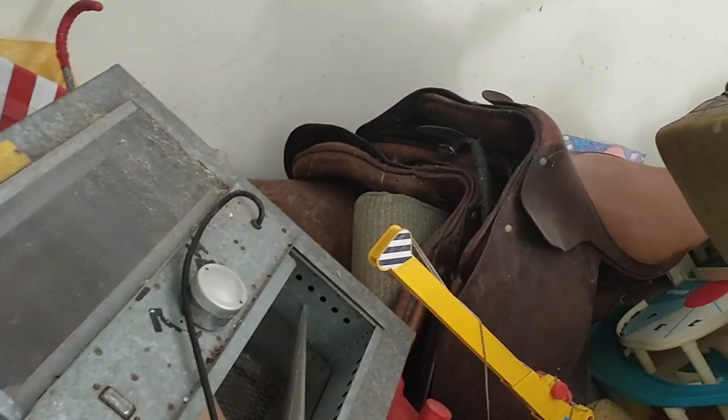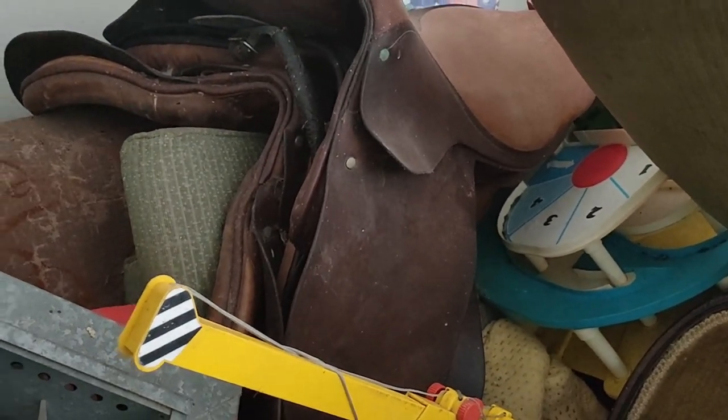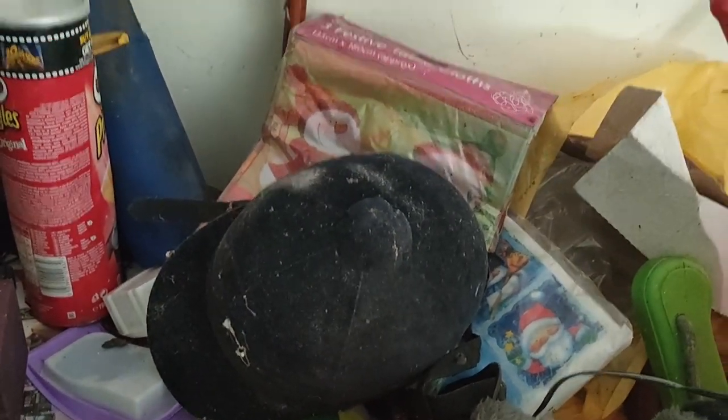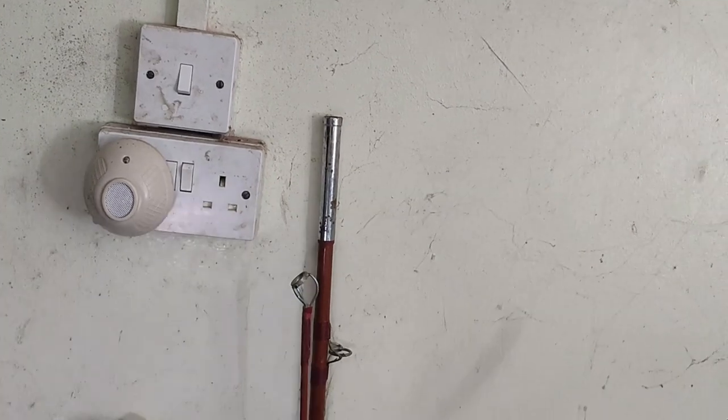Oh, another saddle here. What's interesting, it makes you wonder why do they leave properties like this, with all these antiques inside, and never take anything with them? Because they might be dead. It's just hard to know. Look, more saddles there? No way. How many old saddles are in here? Any date on that? No. Old fishing rod, a shooting hat. I think they just collected all sorts. Literally everything you can think of.